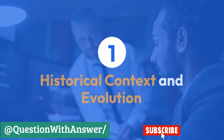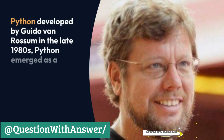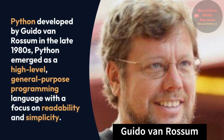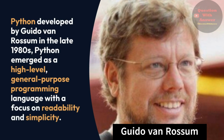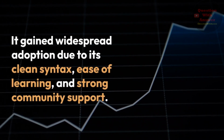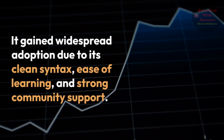One, historical context and evolution. Python, developed by Guido van Rossum in the late 1980s, emerged as a high-level, general-purpose programming language with a focus on readability and simplicity. It gained widespread adoption due to its clean syntax, ease of learning, and strong community support.